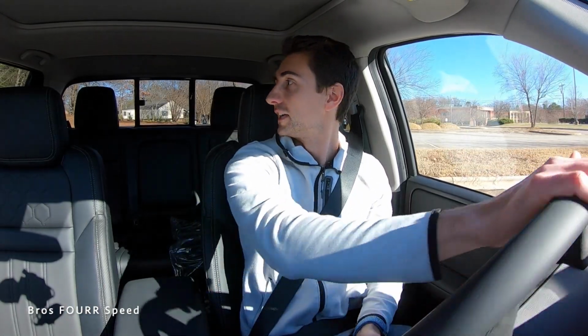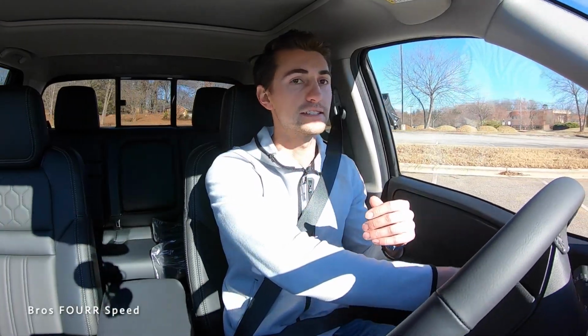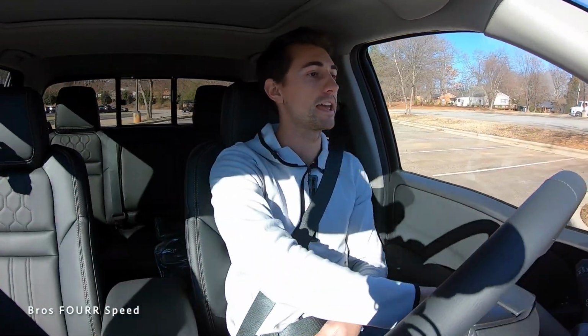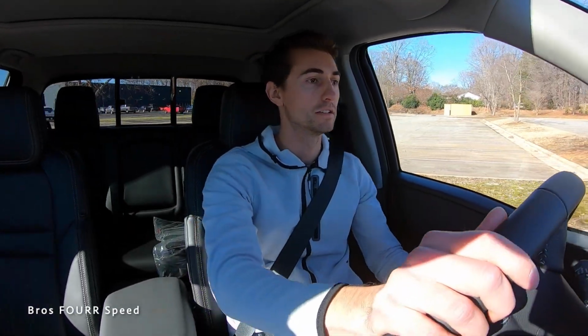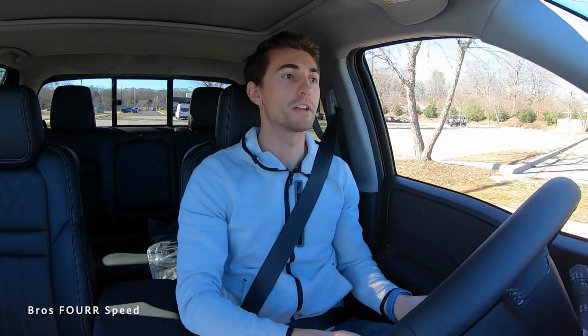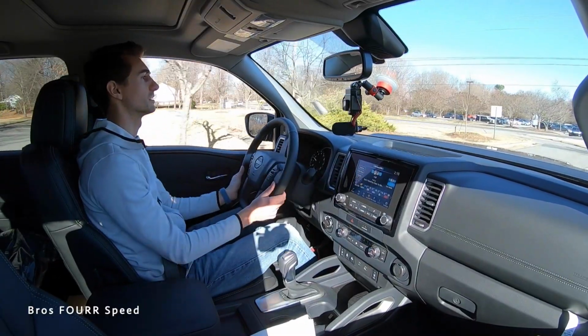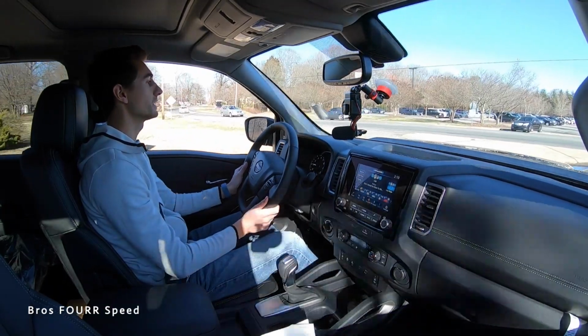All right, so we are now in the Nissan Frontier. Gonna test this out doing the same loop. First off, I already noticed the steering is actually a lot heavier on this truck. Nice and smooth suspension going over the little speed bump again, and I really like the feeling of the leather on the steering wheel. Visibility is pretty much identical.